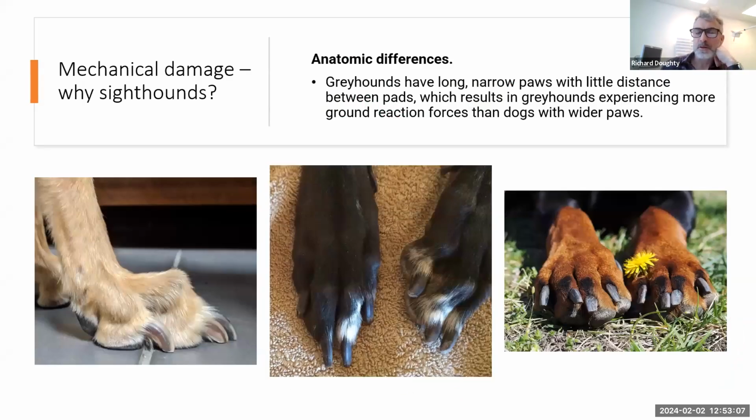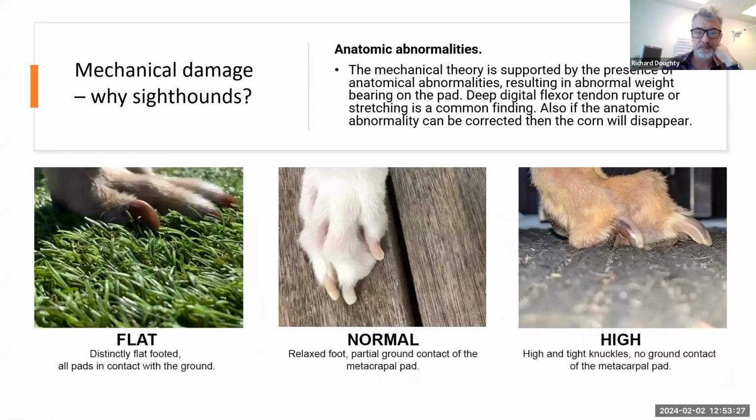Why greyhounds and whippets? Anatomical differences. They have very small paws relative to their size, very narrow, and this can probably give them problems. If you think about a Doberman, which is on the right-hand side, you can see how thick their paw pads are compared to greyhounds, which have incredibly bony feet. Also, there can be anatomical abnormalities, what we call some minor toe defects, and these can result in abnormal weight bearing on the pad and lead to corns.